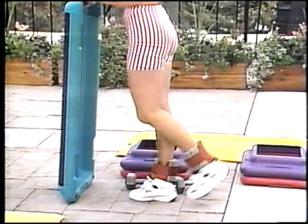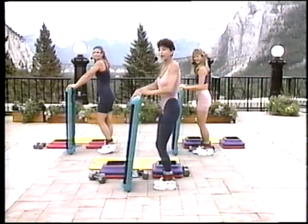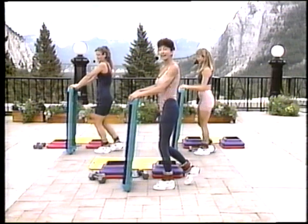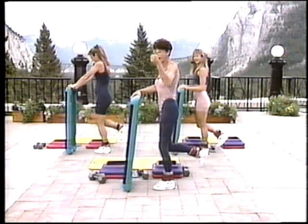One more time. Up and up and down and down. Okay, regroup. Get your abdominal brace. Okay. Other leg. Up and down. Count this one, number one.